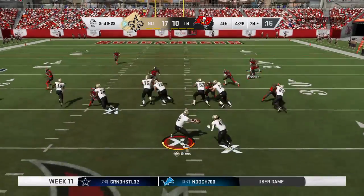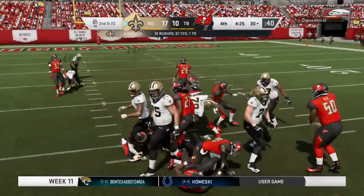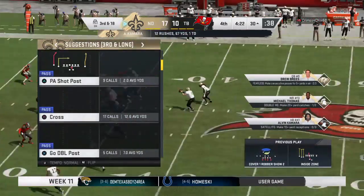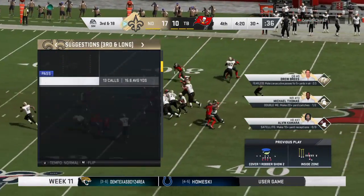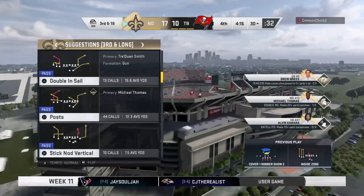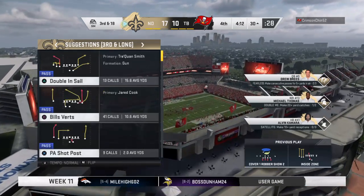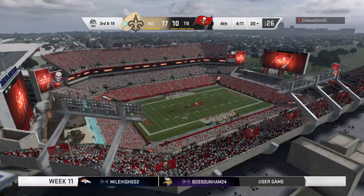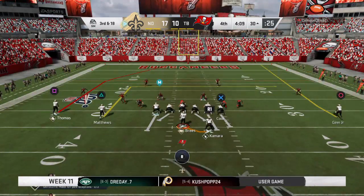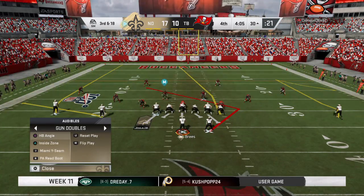From the gun, it's a run for Kamara. Give him 4 yards there, but still in a big hole, 3rd and long. The recipe's pretty simple, I think, right? Just give your superstar the ball, continue to feed him. Yeah, don't overthink this one, right? Make sure he's touching the football, but you're also counting on his intelligence in playing the game as well. If it's not there, don't force the run. Just make sure you hang on to the football and keep the clock ticking.